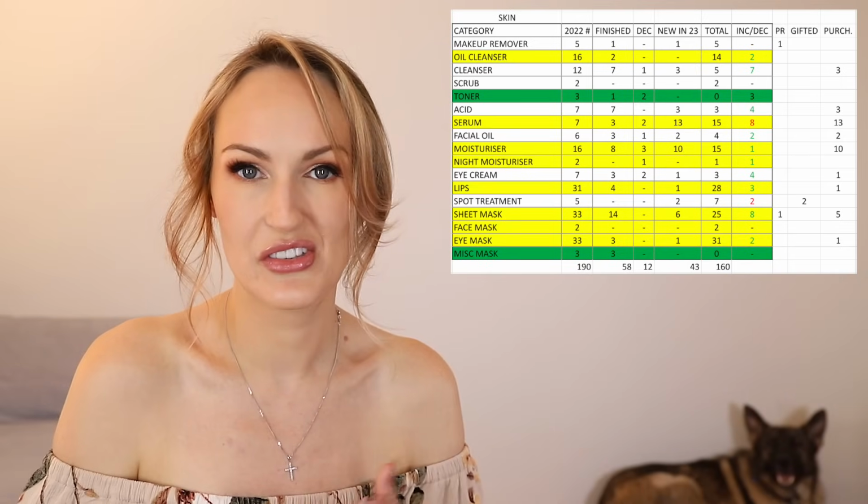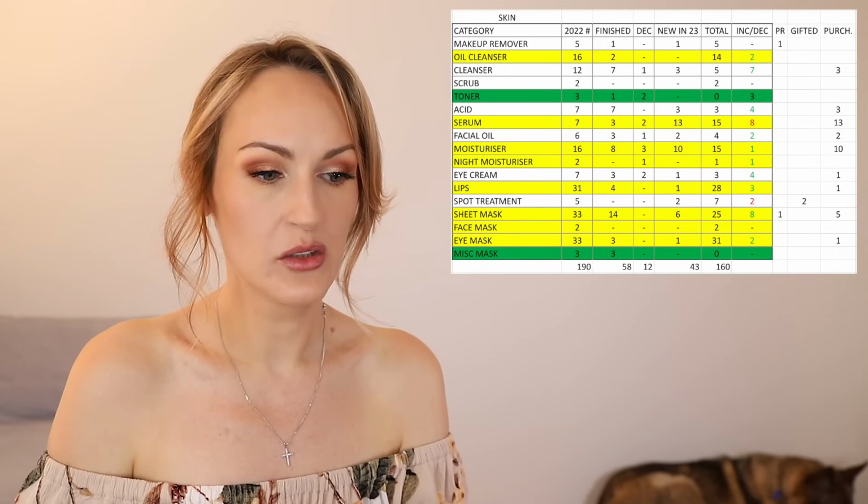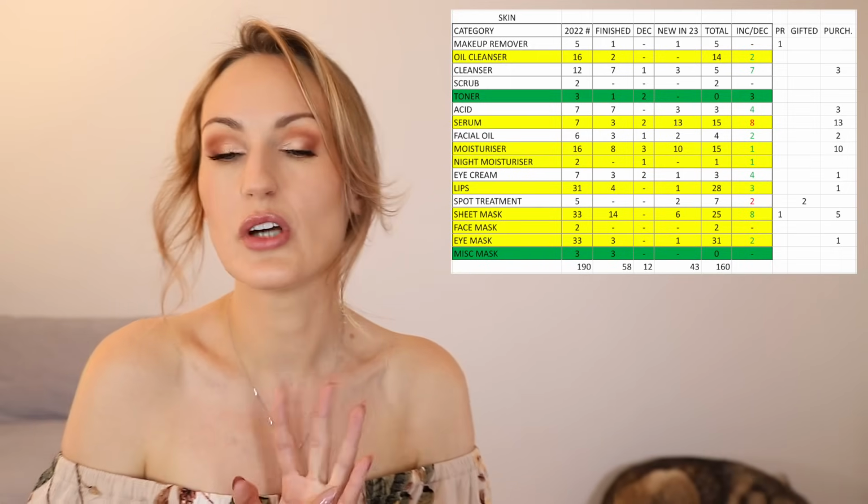When it comes to cleansers, I smashed this year, and usually I do use up a lot of cleansers. It's something I use twice a day, every single day. So I finished 7. I decluttered 1. I'm trying to think which, oh no, that's right.